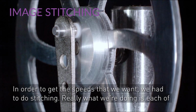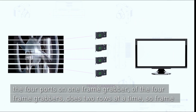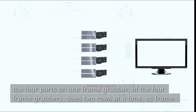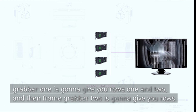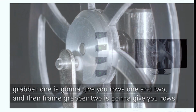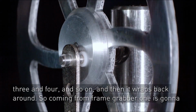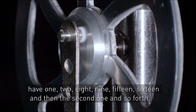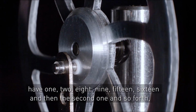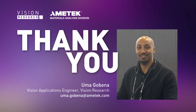Really what we're doing is each of the 4 ports on one frame grabber of the 4 frame grabbers does 2 rows at a time. So frame grabber 1 is going to give you rows 1 and 2, and then frame grabber 2 is going to give you rows 3 and 4, and so on. And then it wraps back around. So coming from frame grabber 1 is going to have 1, 2, 8, 9, 15, 16, and then the second one and so forth. And then you just have to put them together to make a whole frame.